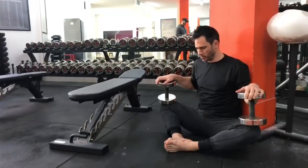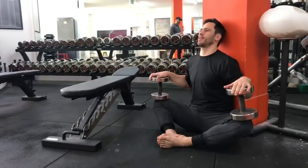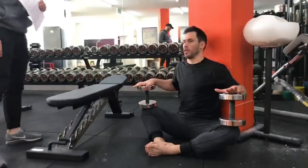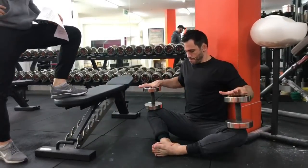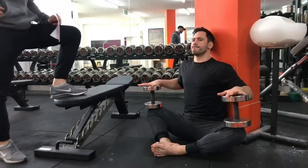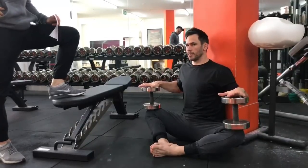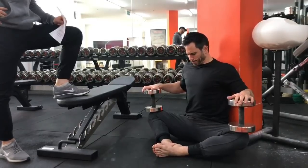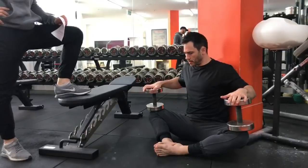All right, now I'll do contract, relax, antagonist contract. Just explain to them that now when I do the contract, I'm going to push down so that I can't actually move. So now when he's doing his muscular contraction, he is applying force downward on those dumbbells so that he's not actually able to move. Now I'm tensing my glutes. Now he's tensing his glutes, which is the antagonist of that joint. So it's the opposing muscles that he's tensing.